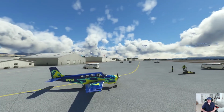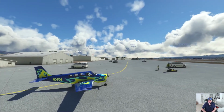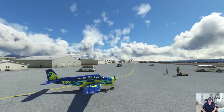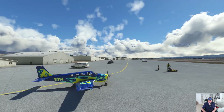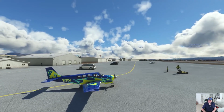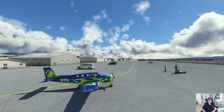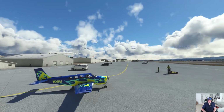So here we are. I made it to Hollister in my snazzy blue and yellow plane. New call letters. Kilo, Yankee, India, Victor. Used to be Aloha, now it's Kiev.